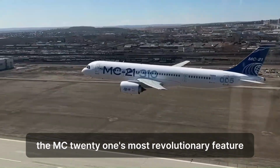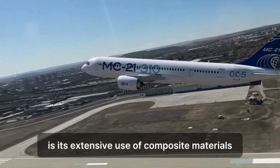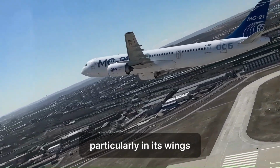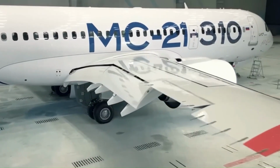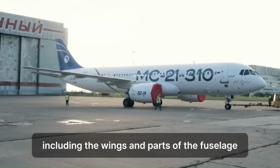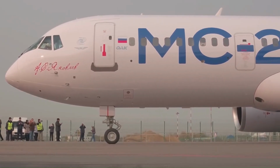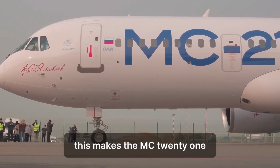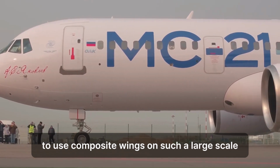The MC-21's most revolutionary feature is its extensive use of composite materials, particularly in its wings. Over 30% of the aircraft's structure, including the wings and parts of the fuselage, is made from carbon fiber reinforced polymers. This makes the MC-21 the first narrow-body airliner to use composite wings on such a large scale.